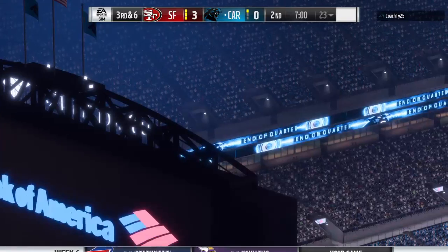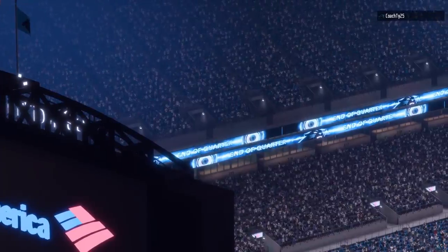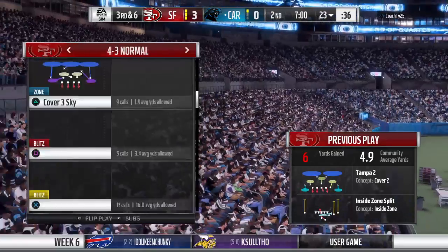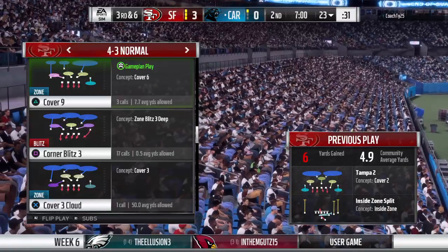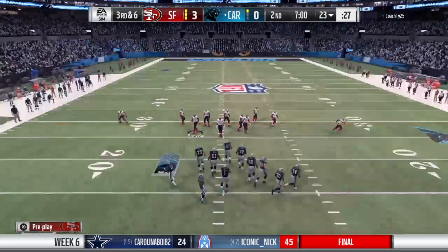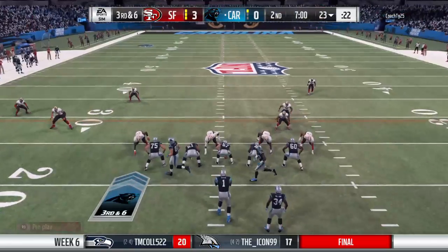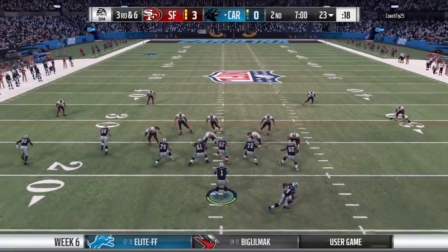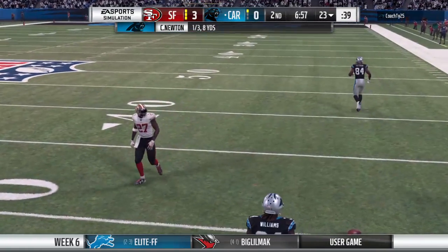With my good friend Charles Davis, Brandon Gaudin with you. It's the Panthers in possession of the football as we begin quarter number 2. They're looking at a 3rd and 6 here to start things out. From the gun, here's Newton. And this is going to be incomplete.